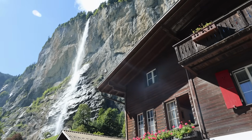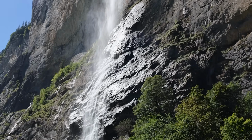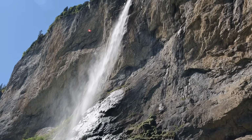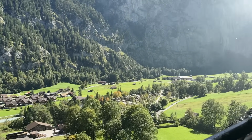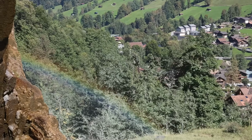But then shortly after breakfast, we caught our first glimpse of what makes Lauterbrunnen truly so iconic, and that's its proximity to Storybook Falls. Storybook is the highest free-falling waterfall in all of Switzerland. We found there's this really neat little trail that you can take that actually takes you up behind the waterfall. You could see these incredible views of the town, and there was even a rainbow.